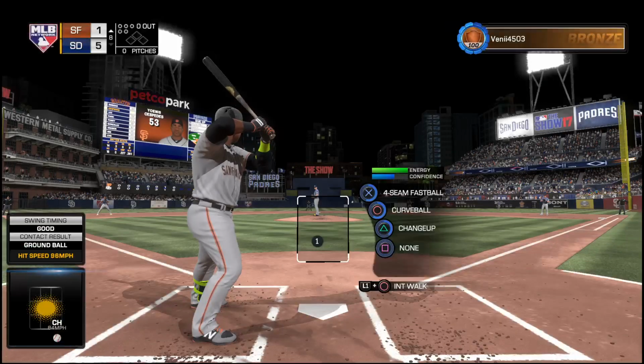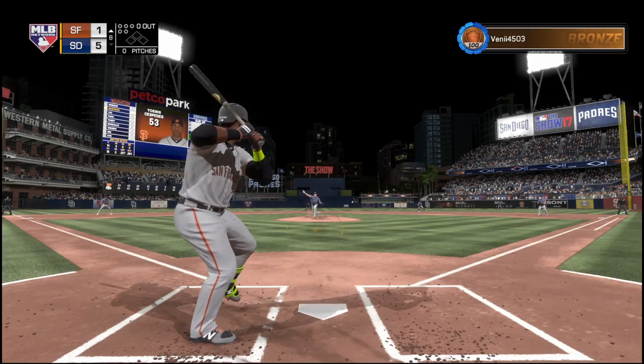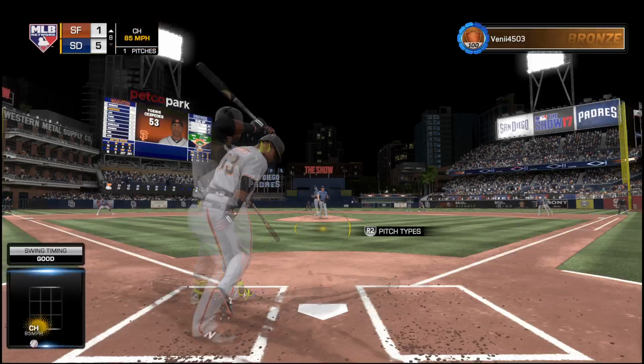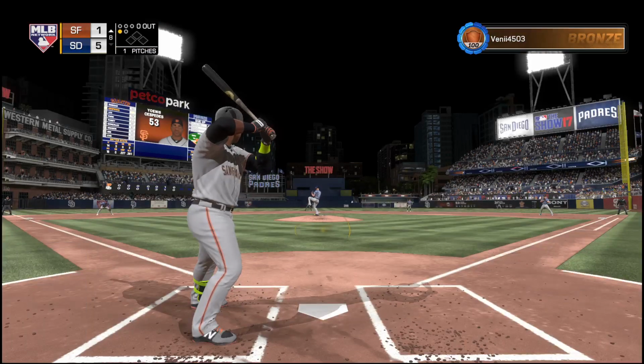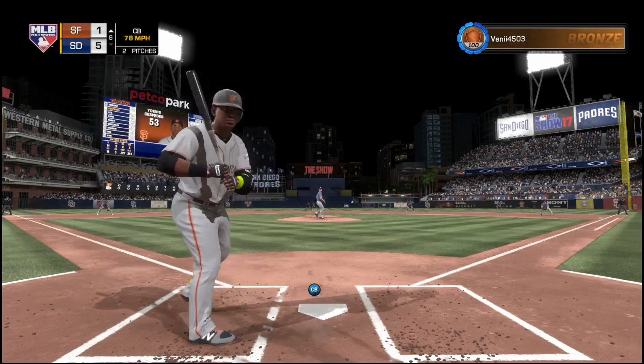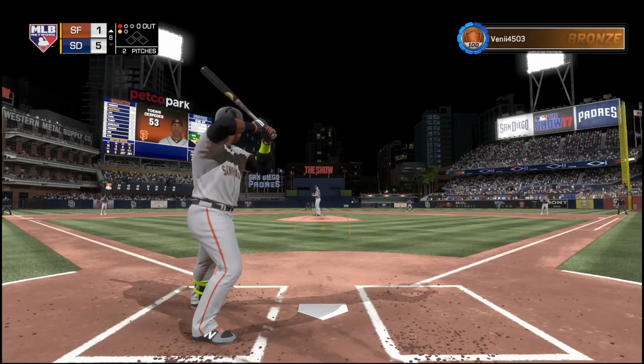Action now in the Padre bullpen as it looks like a right-hander's getting loose out there. Took a wave at one around the shins with no luck. That just can't happen. I mean, first pitch, if you know what you're going to swing at, you've got to have a good swing. You can't take a bad swing on the first pitch of an at-bat.